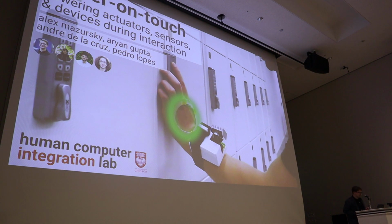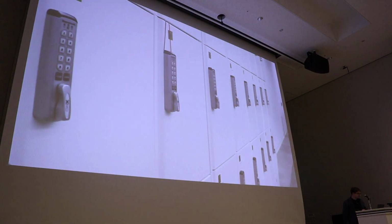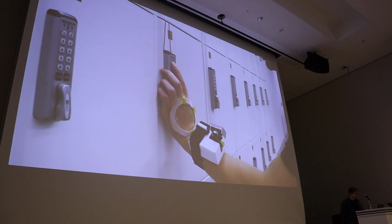Hi, I'm Alex, and today I'm excited to be sharing our work, Power on Touch, which was done at the University of Chicago. So let me show an interaction to illustrate what I mean by power on touch.